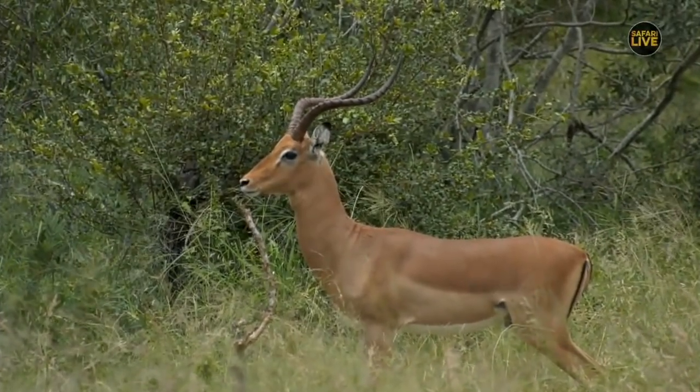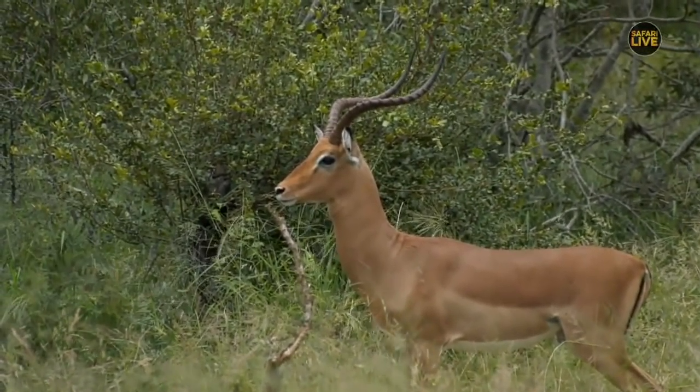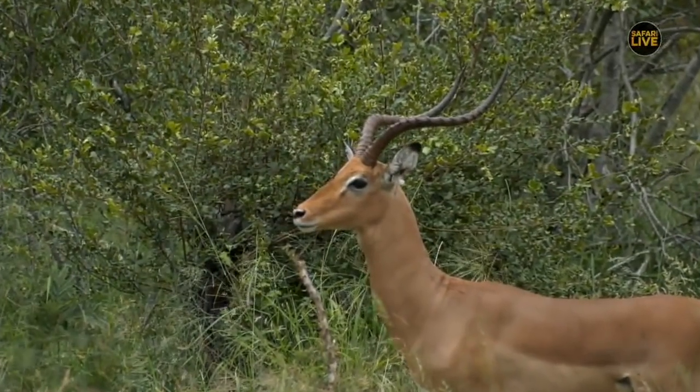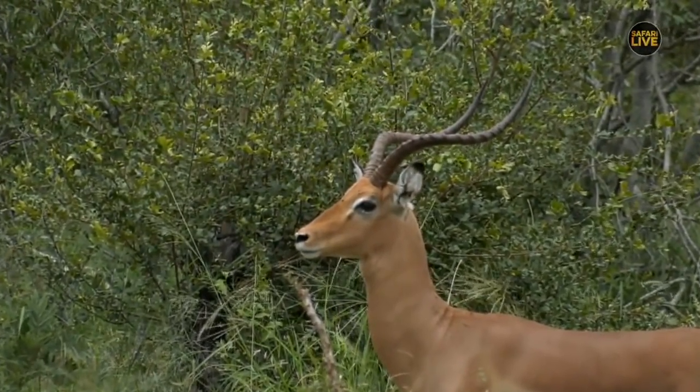So they are able to get larger. I mean, their horns are much, much bigger. The splay is much wider. But even just the size of their body is.